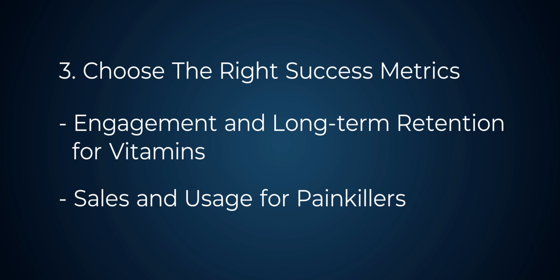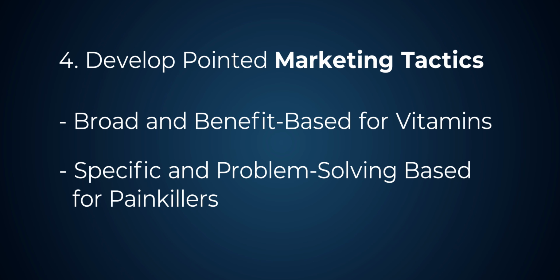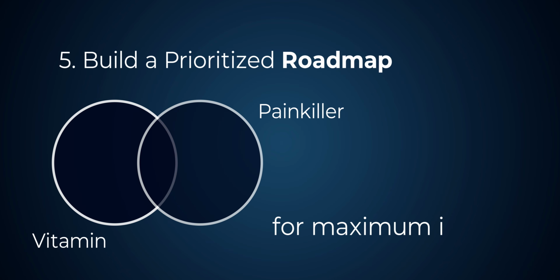4. Develop pointed marketing tactics: broad and benefit-based positioning for vitamins, specific and problem-solving based for painkillers. And 5th, build a prioritized roadmap. Over time, try to incorporate both vitamin and painkiller kind of features into the product for maximum impact.